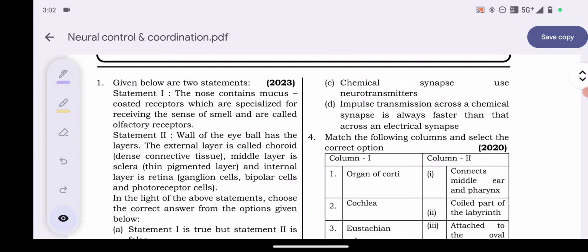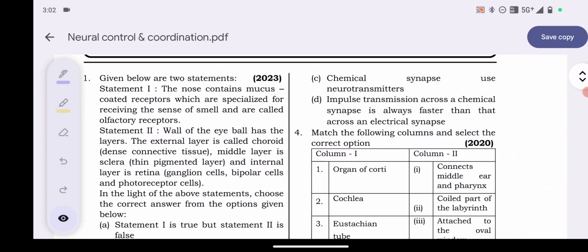The first question. There are two statements given. Statement 1: The nose contains mucus coated receptors which are specialized for receiving the sense of smell and are called olfactory receptors. Yes, statement 1 is correct. Statement 2: The eyeball has three layers. The external layer is called choroid, the middle layer is called sclera, and the internal layer is called retina.